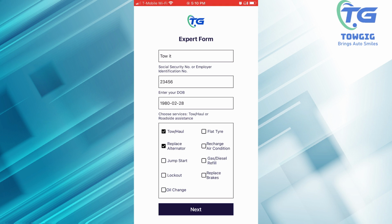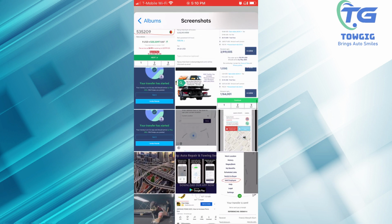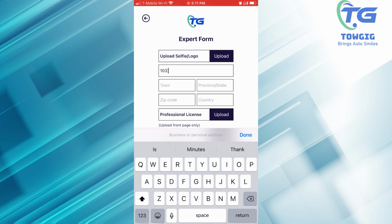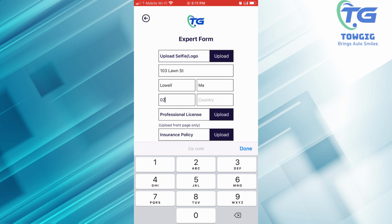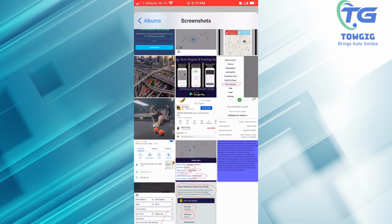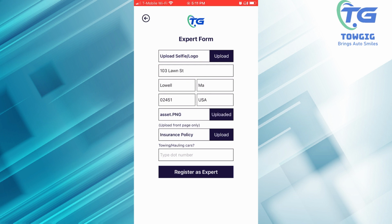Select one or more services you can perform. Tap Next. Upload selfie or logo. Upload professional license or certificate. Provide personal or business insurance.